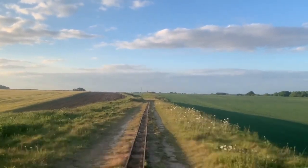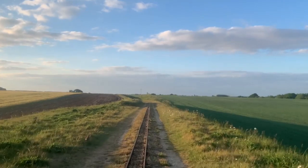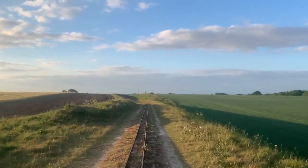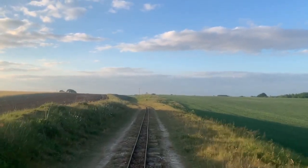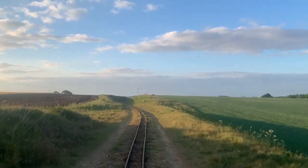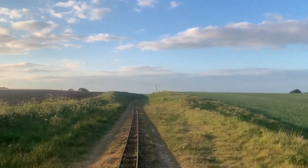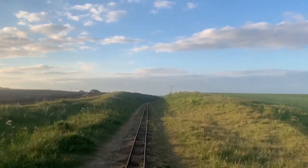Still steadily we drift downhill, and we're now approaching the infamous Barnard's Cutting. After the standard gauge railway closed in 1964, this cutting was used as a landfill site. When the current railway was relaid between 1979 and 1982, this cutting was only partially dug out. 3,000 tons of waste were removed, leaving a sharp 1 in 29 gradient.